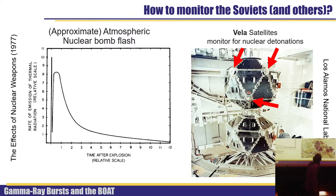To monitor for these in gamma rays, we launched the Vela satellites. So this is from Los Alamos. This is a person for scale. There's these little cylinders that sit there. And these cylinders are crystals that you grow in a lab. When a gamma ray hits them, they produce blue light that we can then read out with normal electronics. And this is what I work with in most of my research. I still don't actually know how they work. I think they're mostly magic. But the technology is 60 years old, and I'm quite glad it works.